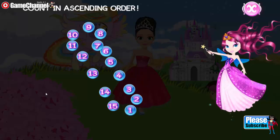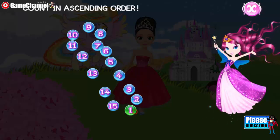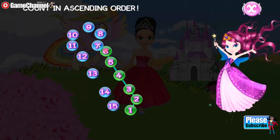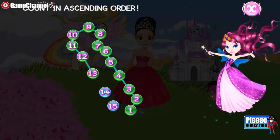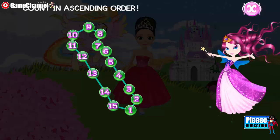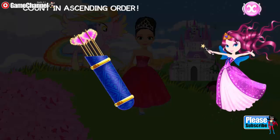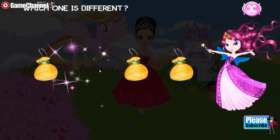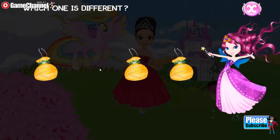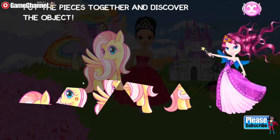Count in ascending order. 1, 2, 3, 4, 5, 6, 7, 8, 9, 10, 11, 12, 13, 14, 15. Fantastic! A quiver! Which one is different? Fabulous! Put the pieces together and discover the object.